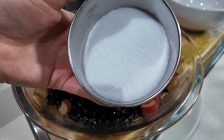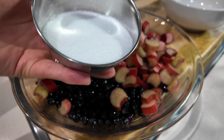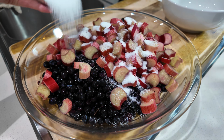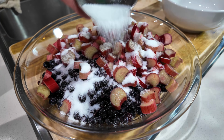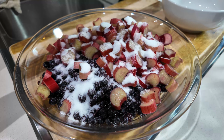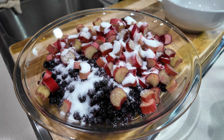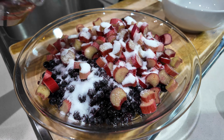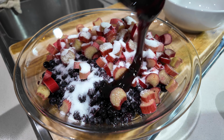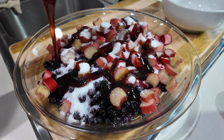Now we're just gonna add in some granulated sweetener. This here is a blend of monk fruit and erythritol. I just got this at Costco, and I do like to use it in baking to help reduce the calories. This is 0 calories, so it's just pretty sweet. But I also wanted to add a liquid sweetener just so that this doesn't bake too dry. And I want this to get pretty saucy.